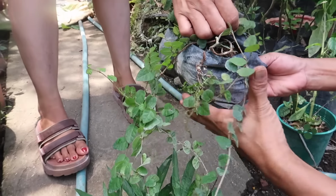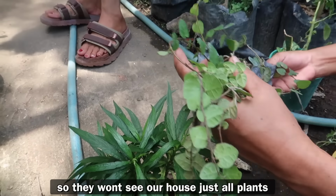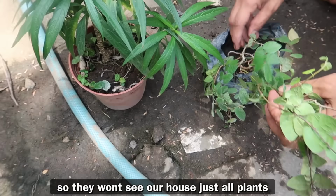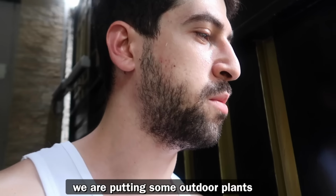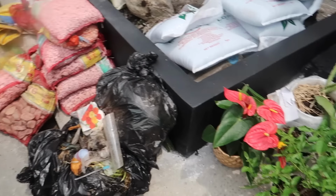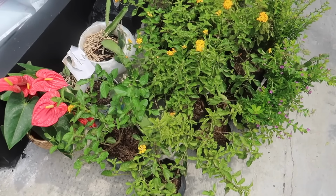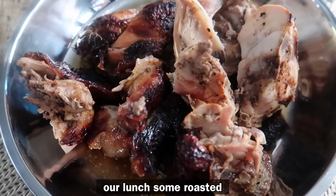Mabubuhay na to. Sa ano to? Pader. Nang wala na makitang bahay, puro na lang damo. So guys, we are putting halaman in here, mga tao. You see, we prepared all the halaman. Ready, tapato, halaman, everything, mga tao, is ready for planting.